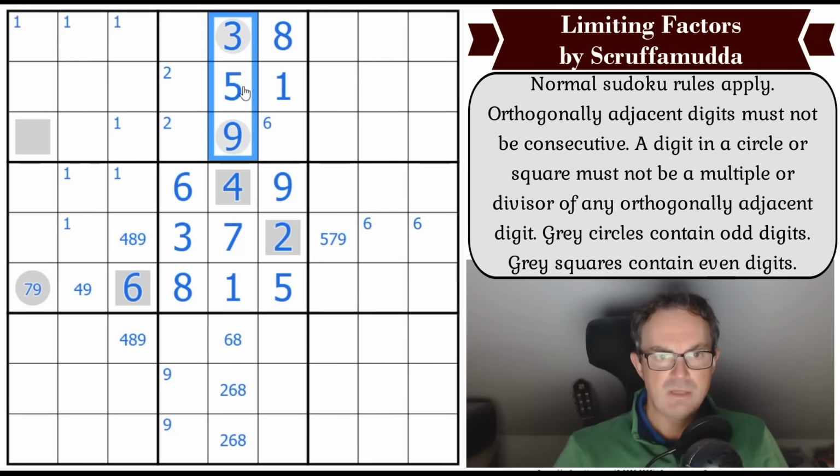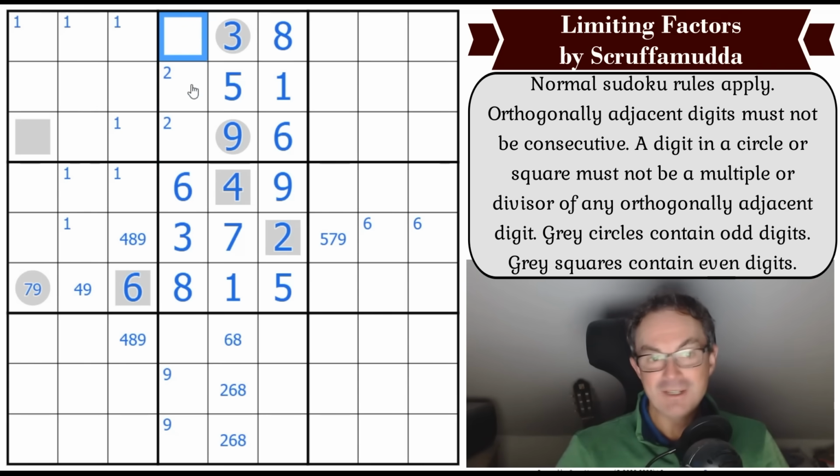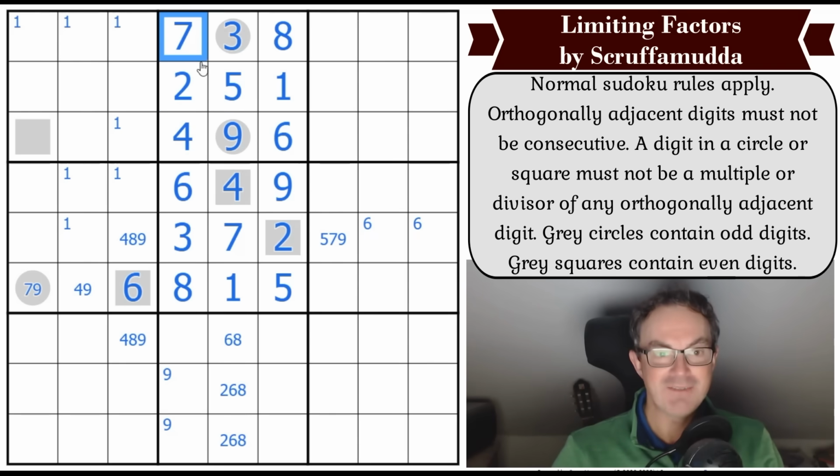Can we do anything more? Oh, the 6 must be here now. So in this column, we've got to place 2, 4 and 7. Well, that's lovely. Okay, so we've got to put 2, 4 and 7 into these squares. 4 can't go next to 3, and 4 can't go next to 5. So 4 goes there, 2 goes there, 7 goes there.